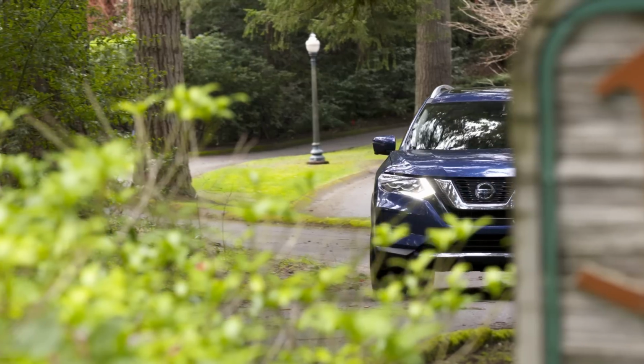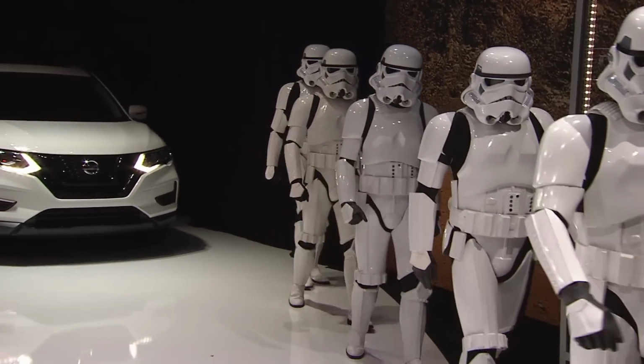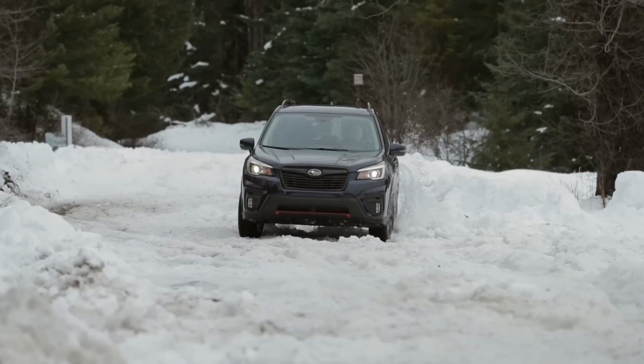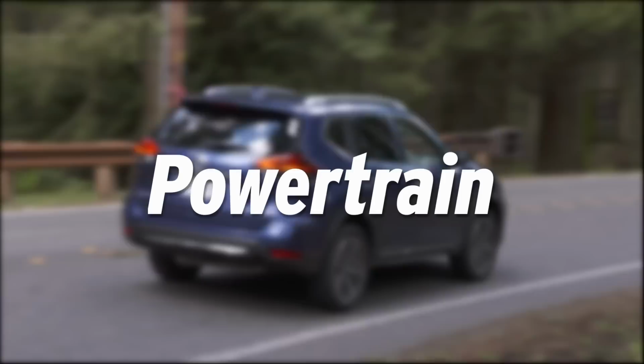In this corner, we have the 2019 Nissan Rogue, which you might remember from the Star Wars tie-ins last year. Next, we have the Forester, the compact SUV from Subaru, a brand that spent decades wooing the REI set. It's all new for 2019. So let's look at the powertrains.